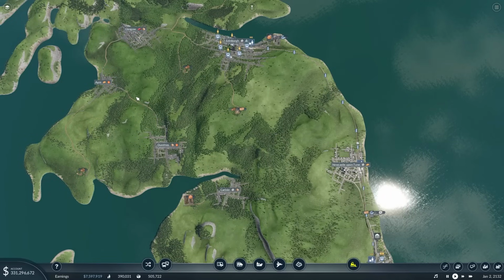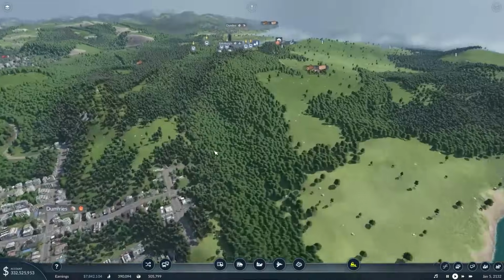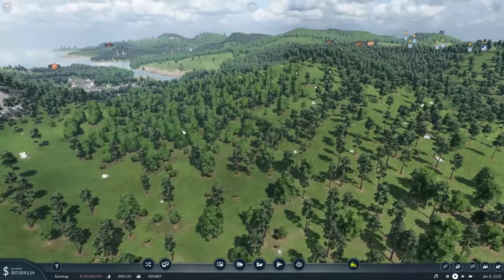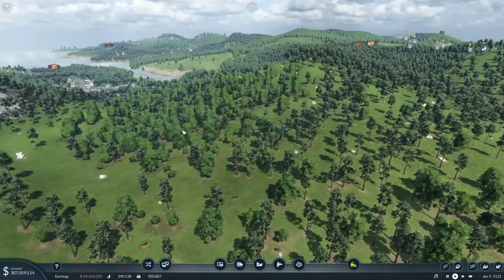It's going to be quite the challenge, to say the least. It's going to be quite the challenge because it might not look it right now, but when you zoom in, the terrain and landscape, look at it, boys. It's going to be quite the pain to build on this.